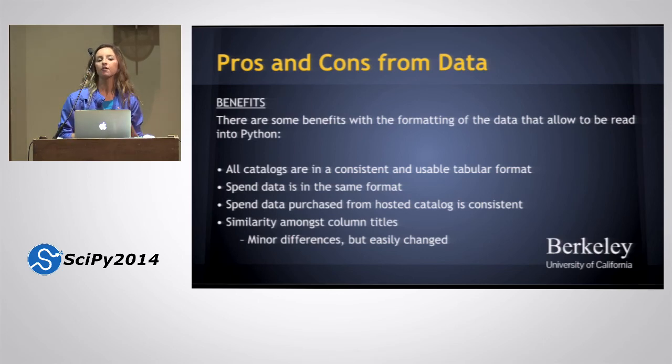Now, pros and cons from the data. Because we are extracting the data from our e-procurement system, it is all in a consistent tabular format, so it's really good to use pandas with. The spend data and the catalog data are two different formats: one's a CSV, one's text. Still, it's really easy to use. There are minor column title differences, but it's trivial, so that's not a problem at all.